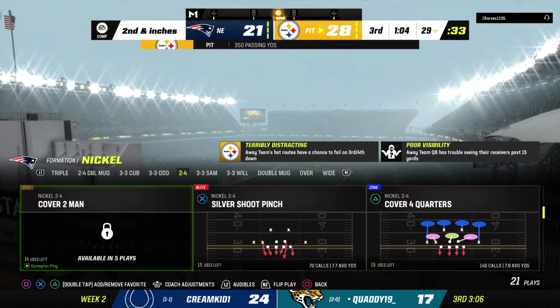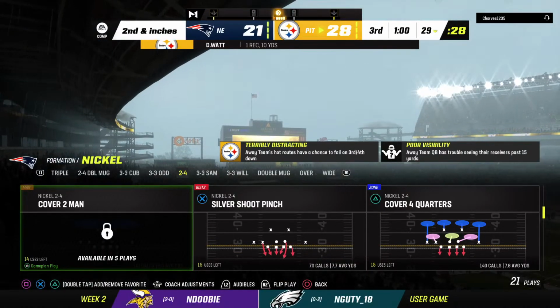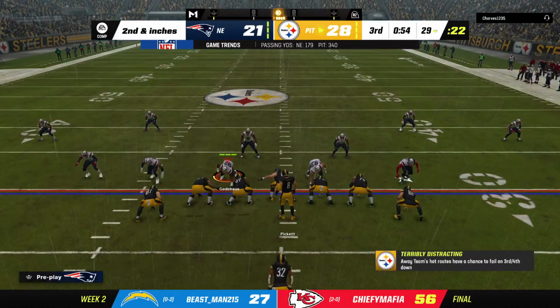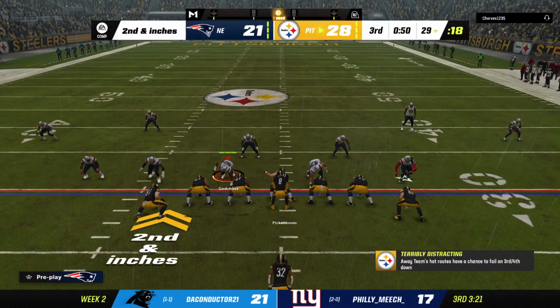Well, they've certainly spread the ball around so far, but they're definitely getting everyone involved now when you're throwing it to the fullback. Just shows how versatile this offense is and how everyone is a threat. A good gain on 1st has him set up with 2nd and just a couple of inches now from the 29.